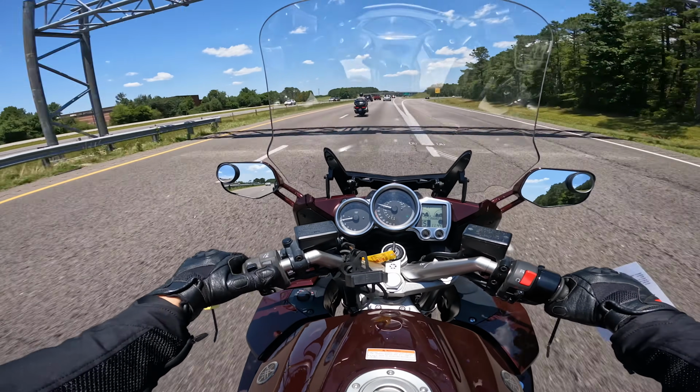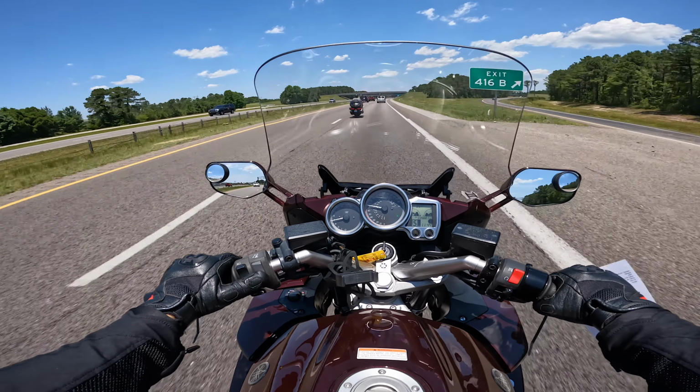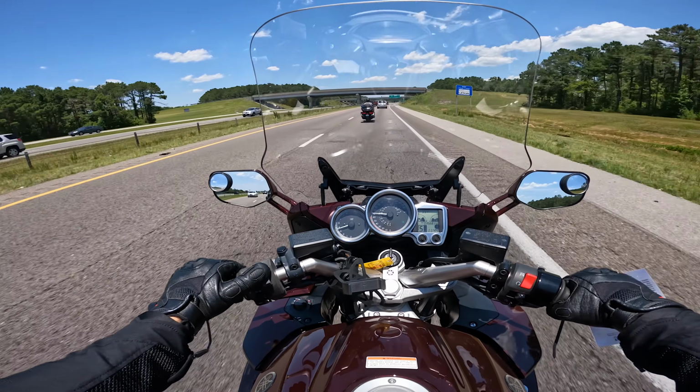Yeah, windshield works great. I'm going to lower it just to see what the wind's like. Okay, yeah, hear that? Getting a lot of wind noise now. Now I'm going to raise it back up and it goes away.